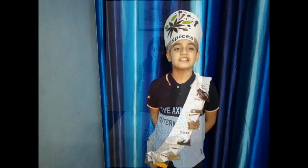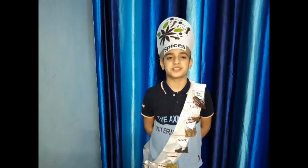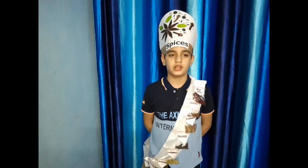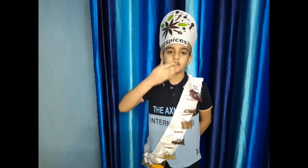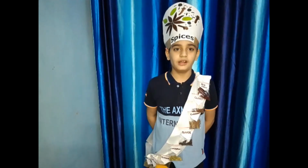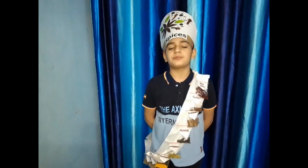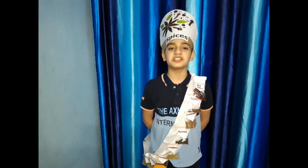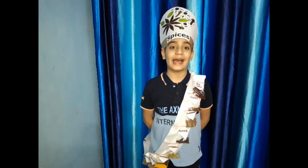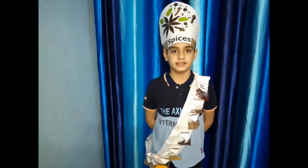Spices. A spice is a seed, fruit, root, bark, or other plant substance primarily used for flavoring or coloring food. India is a land of spices. Pepper, turmeric, cardamom, cinnamon and cumin are some examples of Indian spices. The history of Indian spices is almost as old as the human civilization of spices.